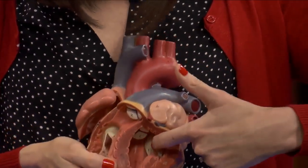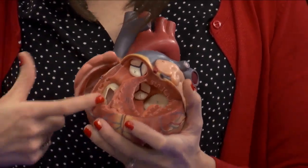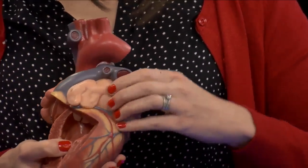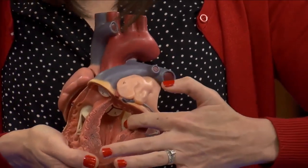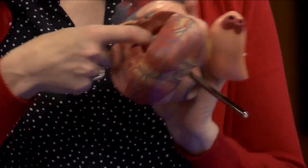Over here, in the left side of the heart, you have the mitral valve. And the right side of the heart pumps the blood to the lungs, so through the pulmonary valve right here. It comes back into the heart through the left atrium and the pulmonary veins, into the left side of the heart and through the mitral valve into the left side of the heart, and then into the aortic valve, which you can see up through here.